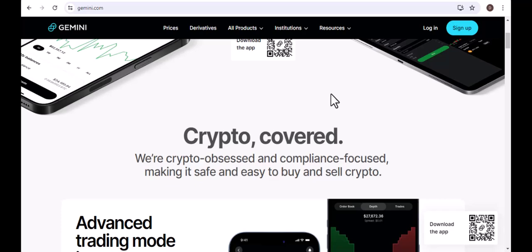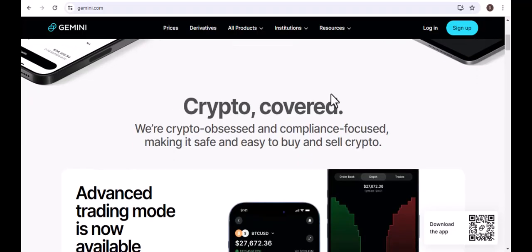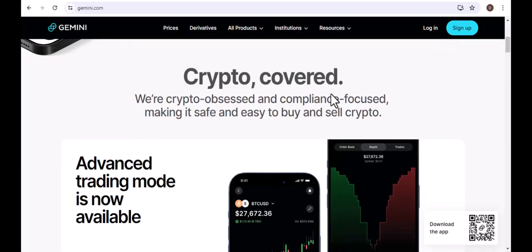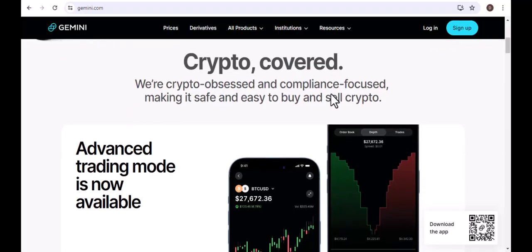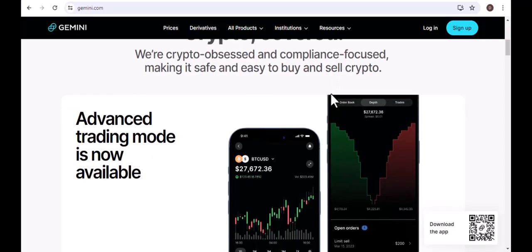Locate the Trade or Market section on the Gemini platform. You should be able to search for Tezos or browse the list of available cryptocurrencies. Once you find the XTZ/USD trading pair, click on it to access the Tezos trading chart and order entry interface.